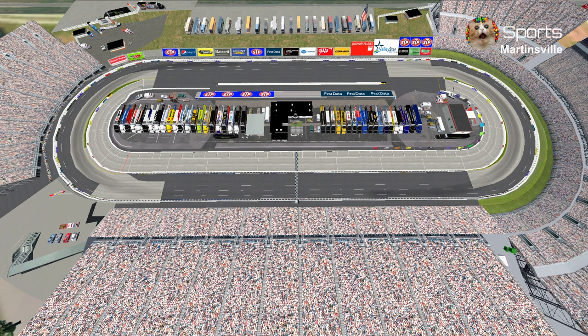Welcome to Martinsville Speedway for the Tach-O-Mint 400. We are about to close this two-week journey after this race, and this track will determine the championship four when we return here in November. Let's take a look at our starting grid.